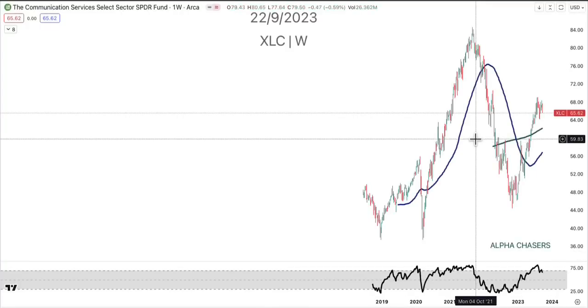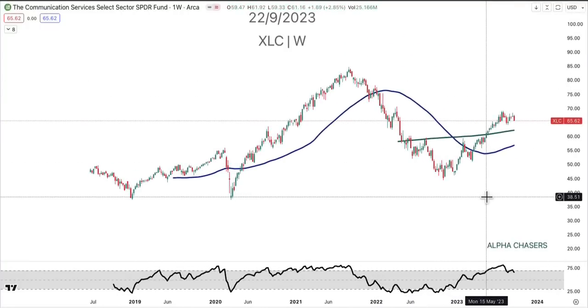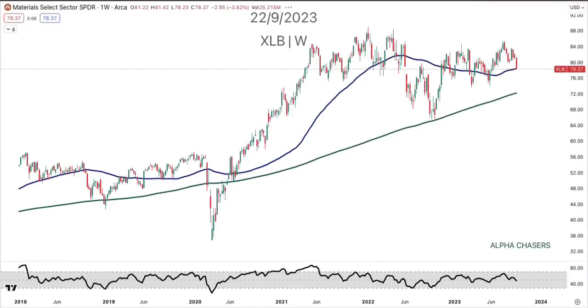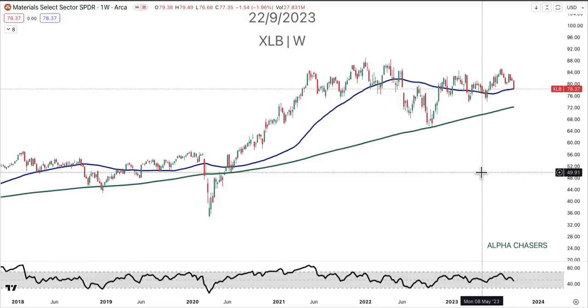So then you go and take a look at XLC, and this is really the sweet spot in tech, isn't it, right? If we really go into and look at the sweet spot in tech, this is it. This is your Google, your Meta, your Charter. This is those names, and we're going to go through a bunch of names later, but I just think it's important to get a sense of what the heck's going on out there. And you start looking at basic materials. Well, I thought that this would be a great spot.